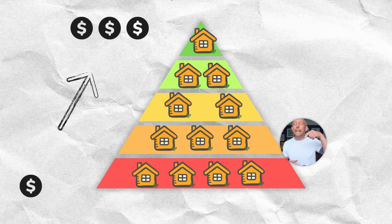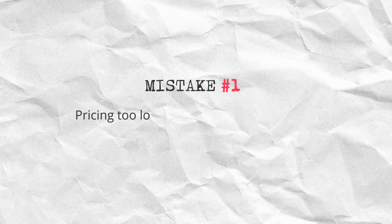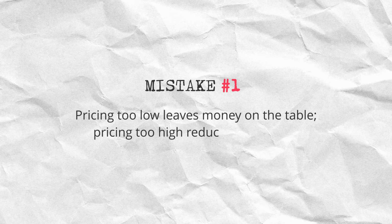And it works both ways. Properties who are actually here but think that they're up here, these properties might sell in busy periods and at weekends, but there are going to be huge gaps in that calendar, and honestly the property is not going to make any money at all. And so mistake number one is mispricing your property. Going too low leaves money on the table, and going too high reduces occupancy.